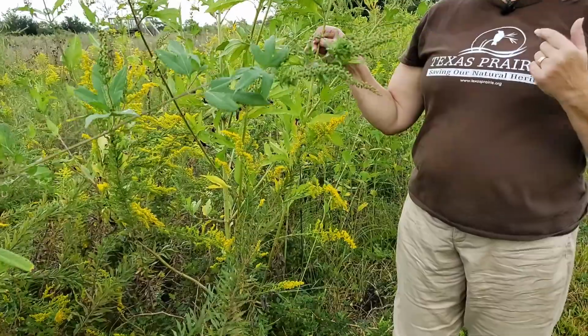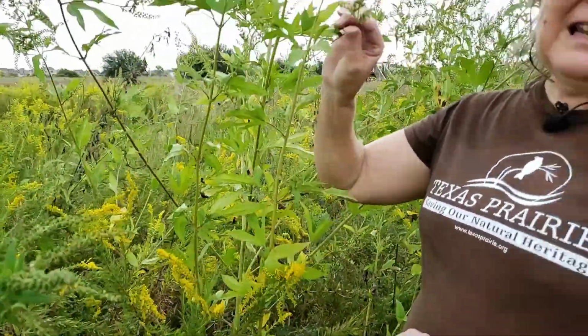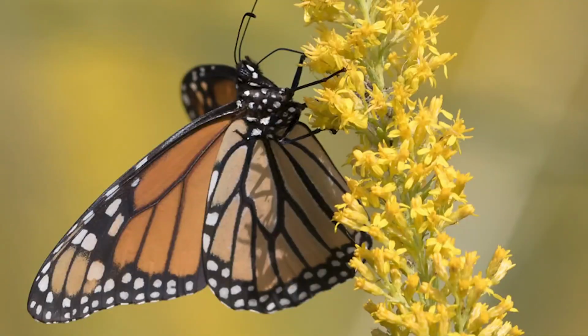And the difference between these two flowers is ragweed is wind pollinated. The pollen is in the air and it's probably getting up your nose and in your eyes. Whereas goldenrod, it's insect pollinated.